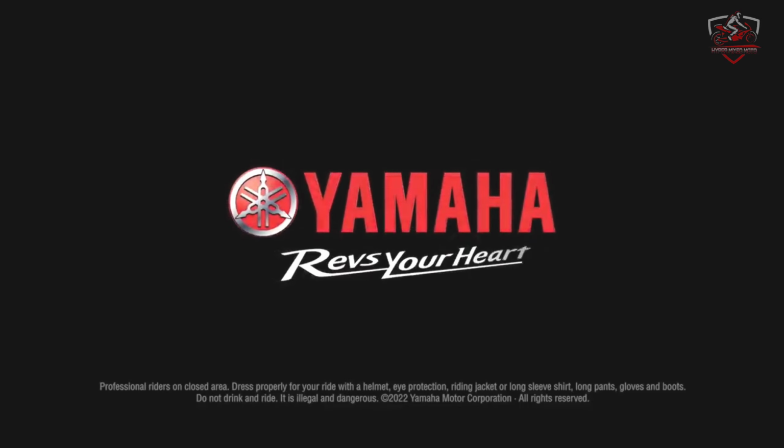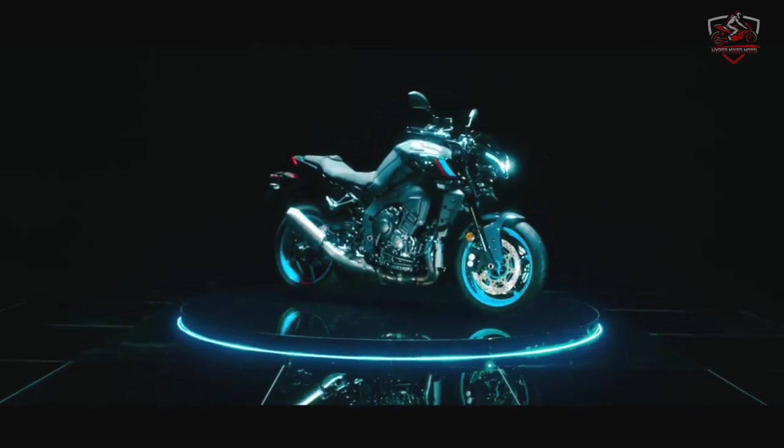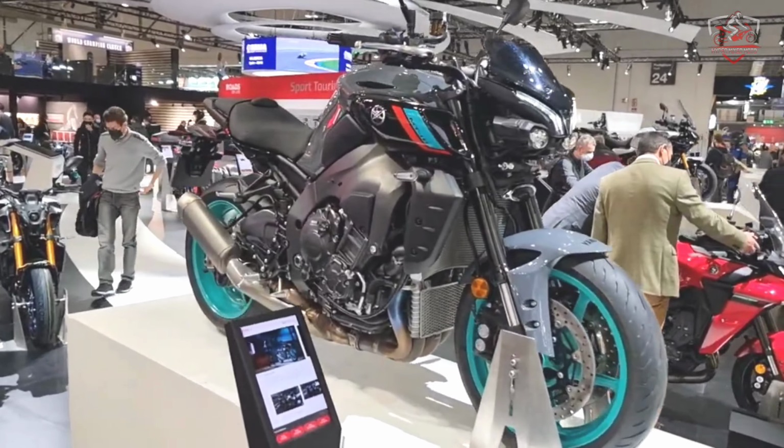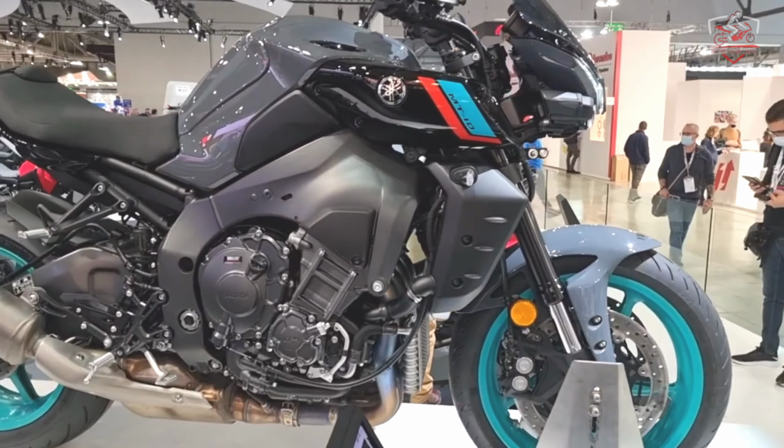Yamaha MT-10 for 2022. Right on time, the firm has taken the wraps off precisely such a bike, boasting more power and renewed styling as well as updated technology.